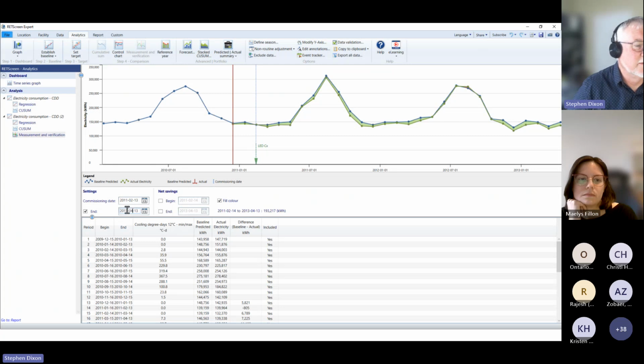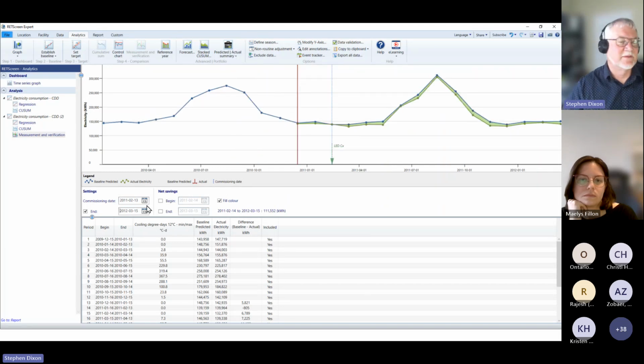So then I can set this to 2012. I think I'll have to go to 2012-03. Sometimes it wants to snap to the, let's just see what it does. Yeah, it worked that time. I think that's 12 values. So the graph has to work in values that we have in the table down below, the actual dates. It can't go in between.